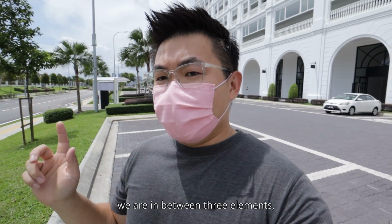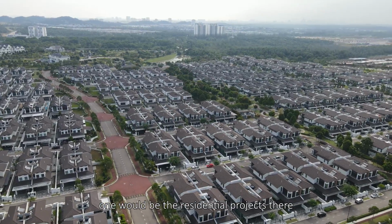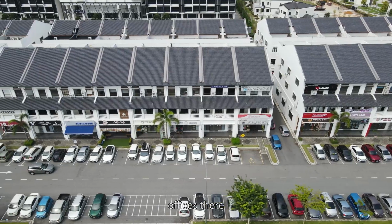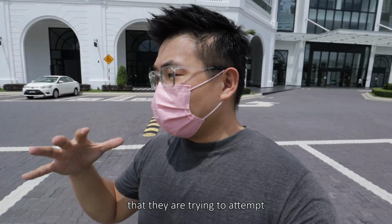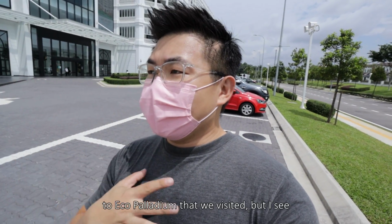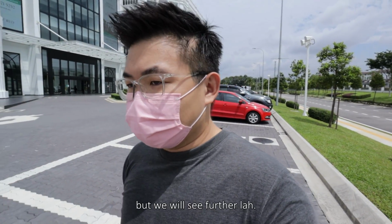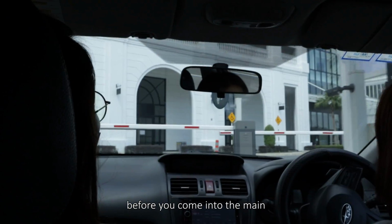And right now we are in between three elements. One would be the residential projects there. They look awesome. Then you have the conventional shop offices there, and right behind me is this brand new concept and initiative that they are trying to attempt called Eco Galleria. It's pretty similar to Eco Palladium that we visited, but I see roughly it's an improved version, but we will see further lah.